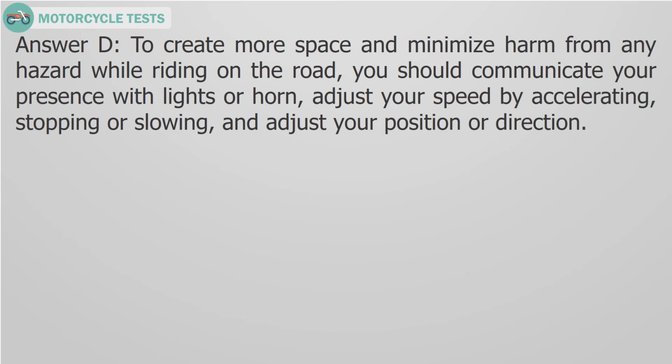Answer D. To create more space and minimize harm from any hazard while riding on the road, you should communicate your presence with lights or horn, adjust your speed by accelerating, stopping or slowing, and adjust your position or direction.